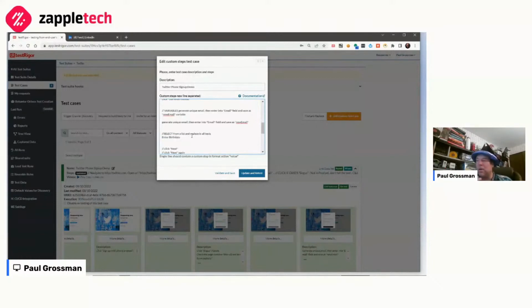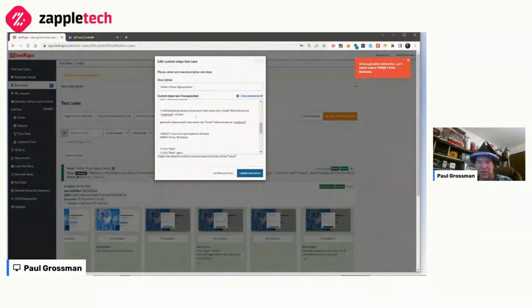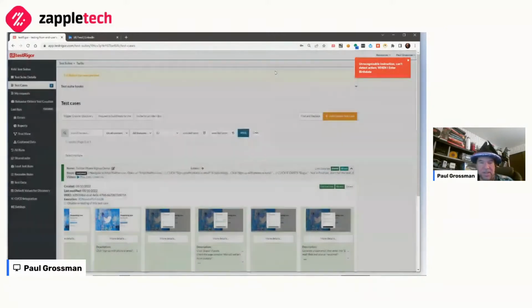Now this brings in one other thing that I would mention. Someone says, okay, well, what if I want to do this like Gherkin? I want to say, instead of this, when I enter birth date, can I do it like that? And absolutely. I'm going to go and validate and update. It says, okay, there's no action called that, so I will do it this way. So undo this. I'll close this out.